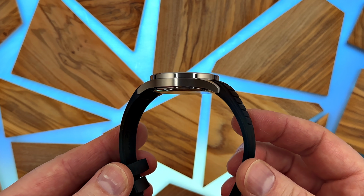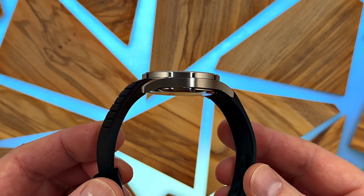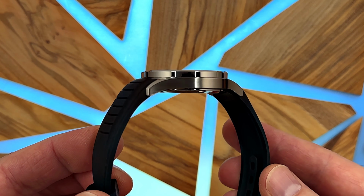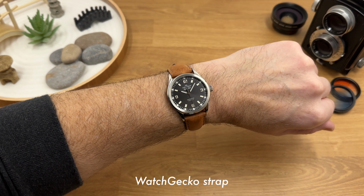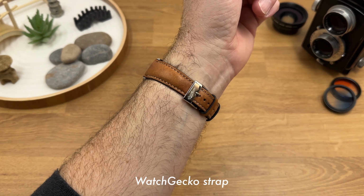I do love the bezel though. I love that sort of slab-sided bezel with a mix of finishing, brushing on top, a polished chamfered edge, and then very steep polished sides. It's a fantastic size, very versatile. I wouldn't wear this watch on this strap day to day. I would definitely be putting this watch on alternative straps.